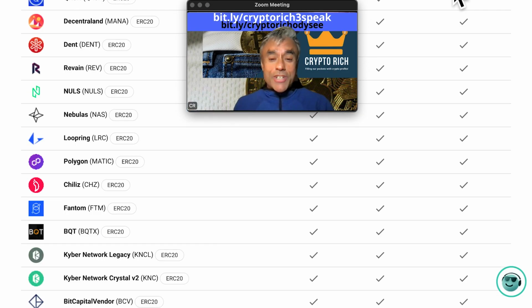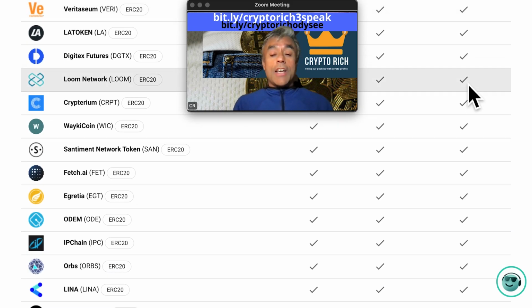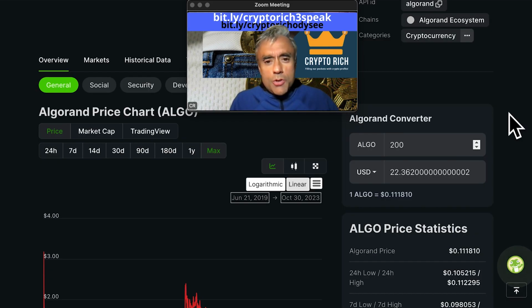And if you order before the 16th of November, I would do it as soon as possible, you could get 200 Algo coins. Now, how much are 200 Algo coins worth currently? $22.36 for 200 Algo coins currently. But at $2.35, should Algo return to that price, and they're not guaranteeing it, but hey, we've got the bull run coming, the halving in April next year, everything's going to pump, especially good quality cryptos like Algo, then your 200 Algo could be worth $470.